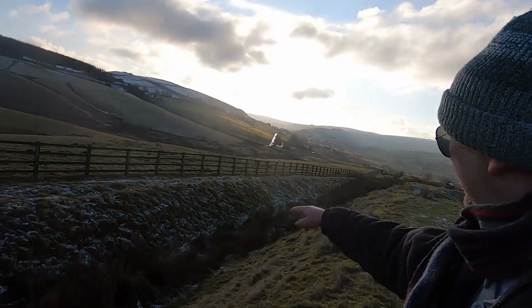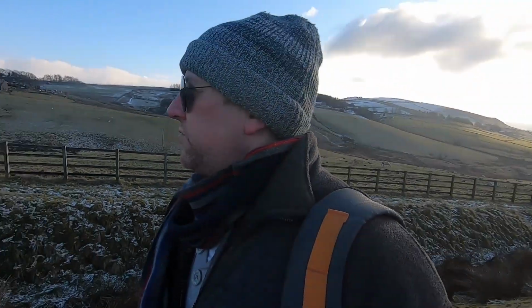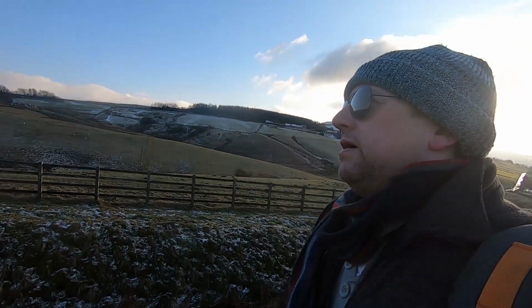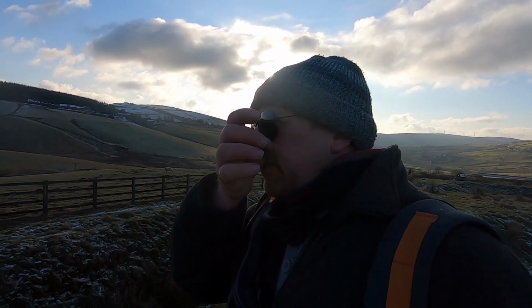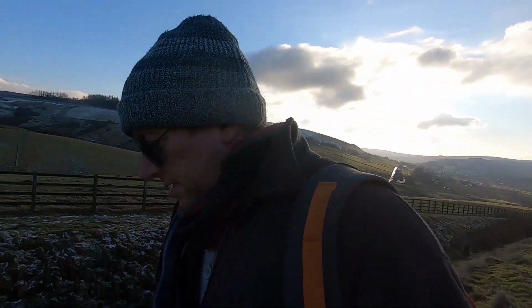So this looks like it would have been the remains of the fortlet, this little bit, and then the channel here would have been the moat going round the original fort. So the original fort was built in 79 AD, 1st century, and it was used for about 20 years, I think, before it was sacked, as they call it, slighted. It was used for about 20 years before it was slighted, which basically means destroyed, so that nobody else can use it.